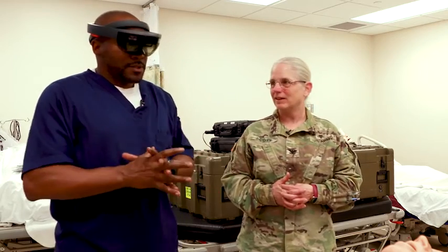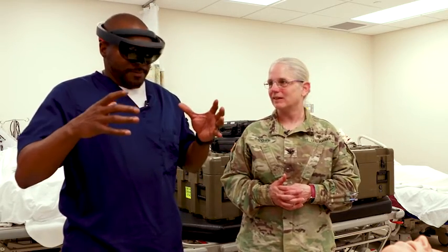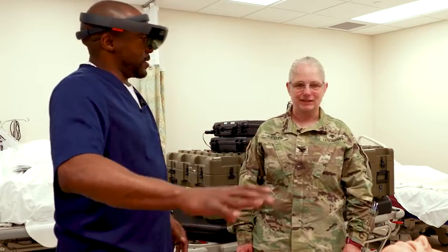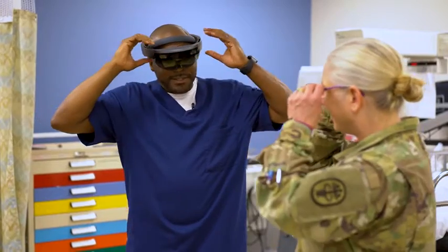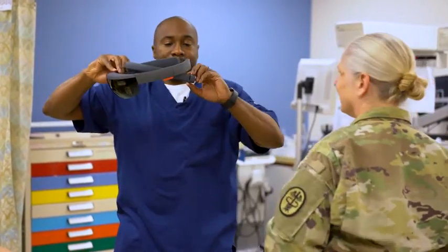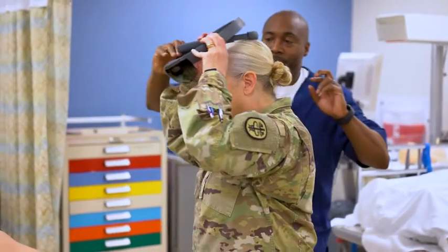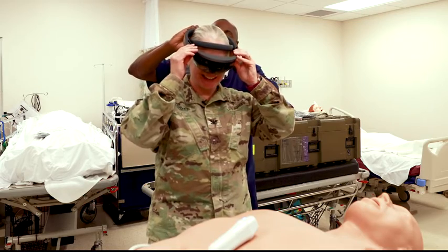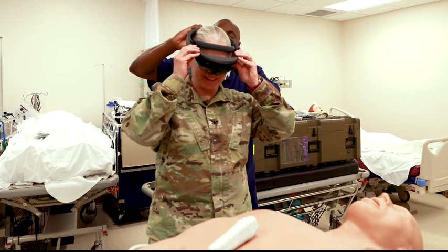So what the learners are going to see is there's going to be augmented reality. There's going to be an overlay that they can interact with. Would you like to take a look? Yeah. Okay. Oh, this is cool. Check it out. All right. Is it a good image? Yep. I can see it. Tighten.